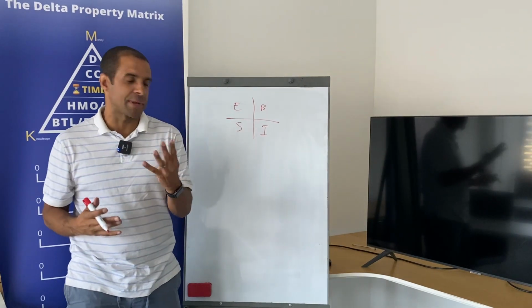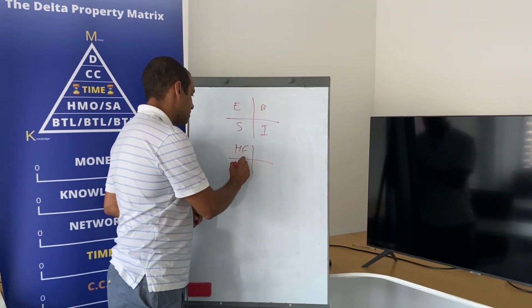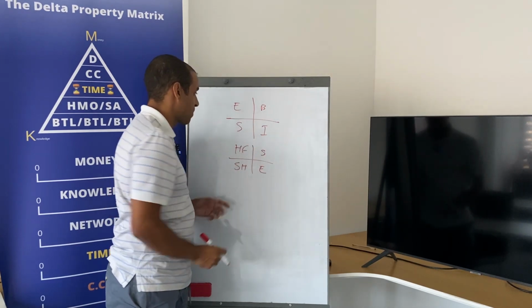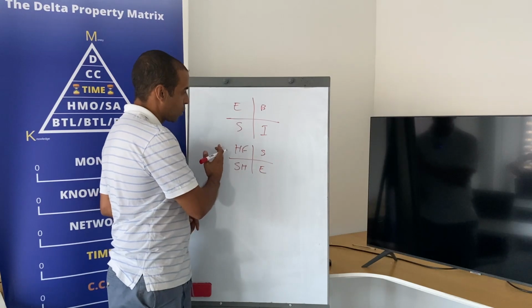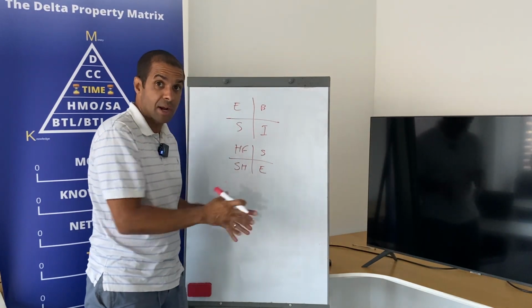There's 4 different types of property investors. You've got your hands-free, you've got your side hustle, you've got your solopreneur and entrepreneur property investor. So what you need to do is figure out where you want to be. Often you start on this left side of the quadrant, and everybody's got a different mindset in each one of these quadrants, and it's fine to be in any part of these quadrants.